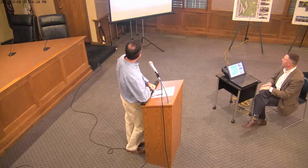Going south of there, this really is the central spine, central core of the park here. To the south end of that central core spine of the park, we're proposing some kind of court. That's something else that we're asking you to provide feedback on. Is that a tennis court? Is it a basketball court? Is it a volleyball court? What do you guys want to see in this park, if any kind of court?